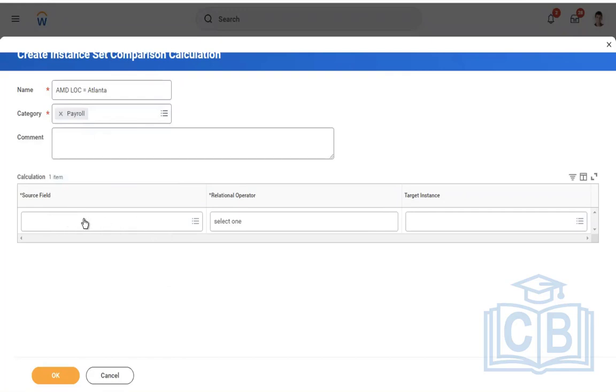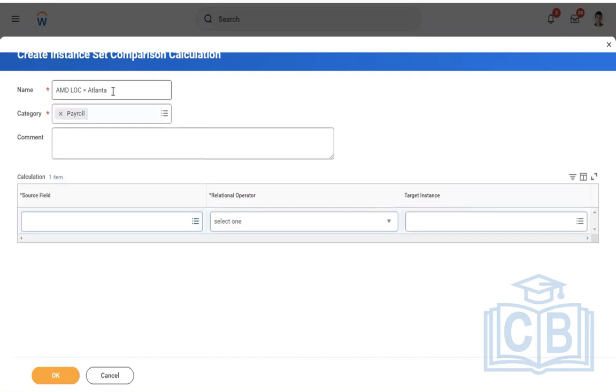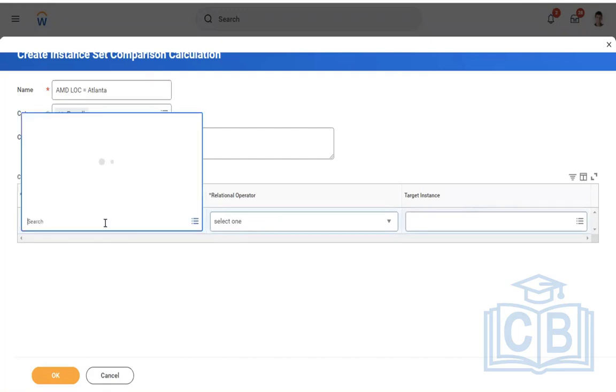So source field here: Atlanta is what? Is Atlanta a state, location, or country? Location. Search for the field location.